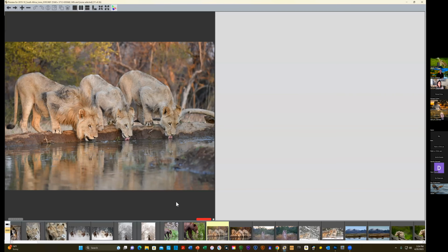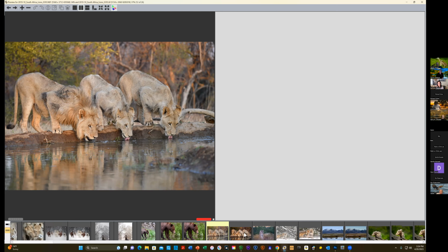The next one was three lions taken in South Africa, right at the water hole. I wanted their eyes, I wanted a bit of the reflection. And even though the colors were good, I wanted that background to be darker and the water to be darker to create, again, more contrast between the lions and the background and foreground.